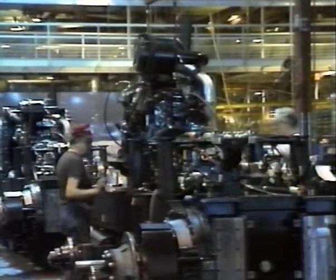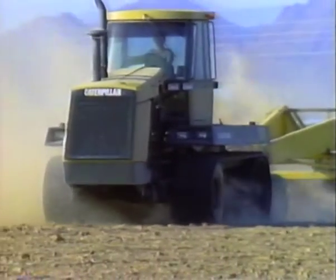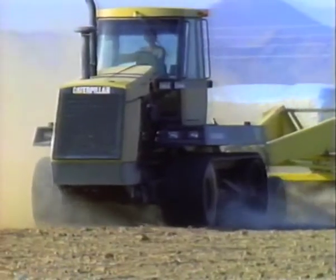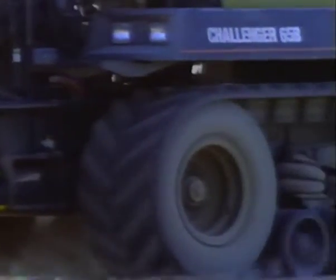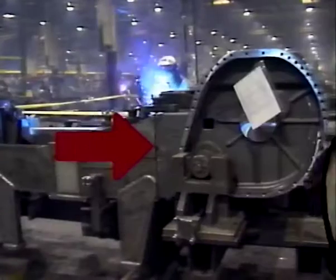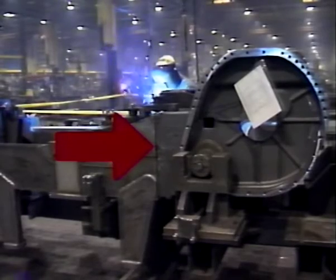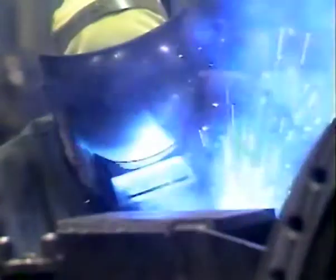Assembly line methods adopted by Caterpillar assure consistency of manufacture. Each component is built utilizing the same sophisticated tooling. The Challenger contains many fabricated parts which are subjected to bending and twisting forces. That's why we use steel transition castings at high stress points. This allows connecting welds to be made at low stress areas for better weld integrity and increased durability.